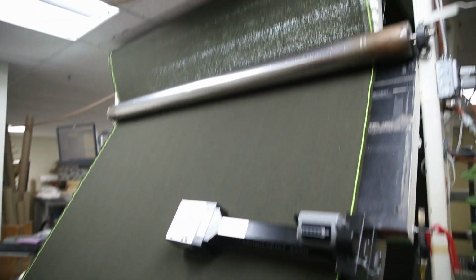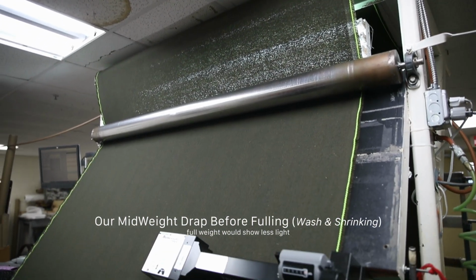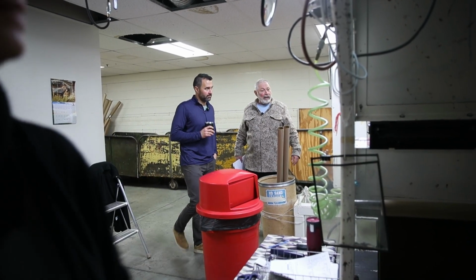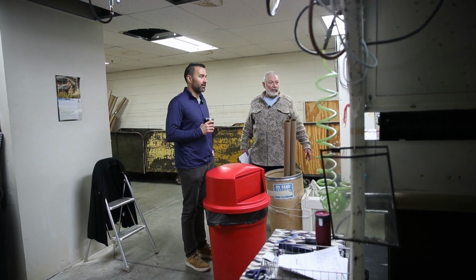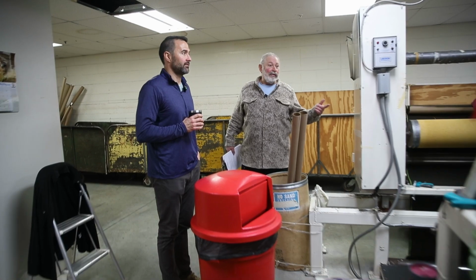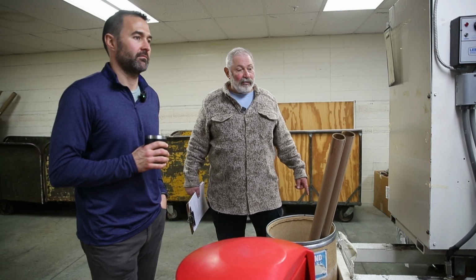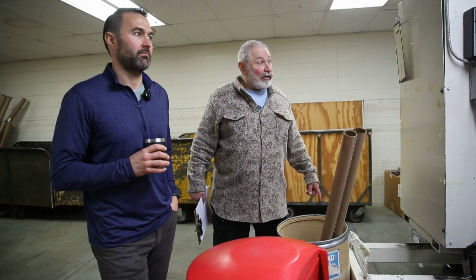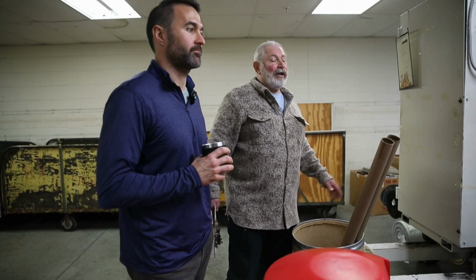Nope, you're good. The finishing process brings it from, I guess it's 63 inches down to about 53 inches. It would be tighter against the light than this, that's for sure. Is this 60? No, it's like 65. I thought it was 64 or something like that, but I know it varies a little bit. It definitely varies coming out of the finishing from anywhere from 52 to 55. 65 and a half? So around 20% shrink, or not shrinkage, but fulling.